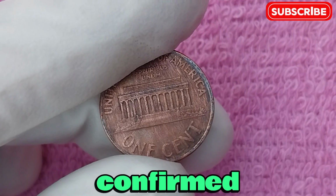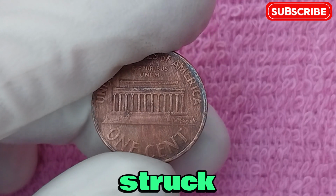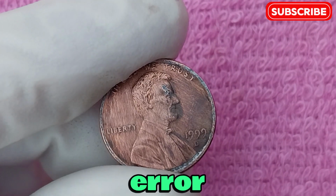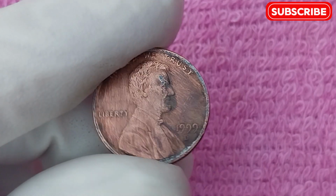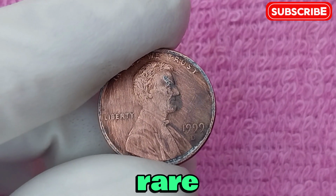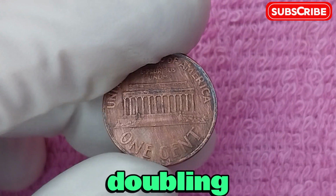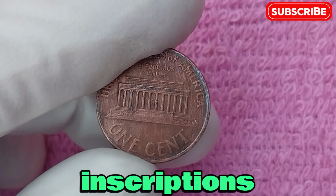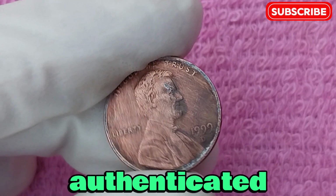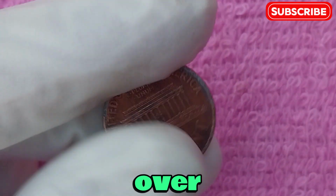There have been confirmed cases of off-metal errors, such as a 1999 cent struck on a dime planchet or with dramatic die cracks. These error coins can sell for thousands. There are even rumors in numismatic communities of an extremely rare variety that features a double die obverse, creating a shadow-like doubling effect on the date or the inscriptions. These coins are so rare that if one were to be found and authenticated in MS 68 or higher, experts believe it could be valued at over $1 million.